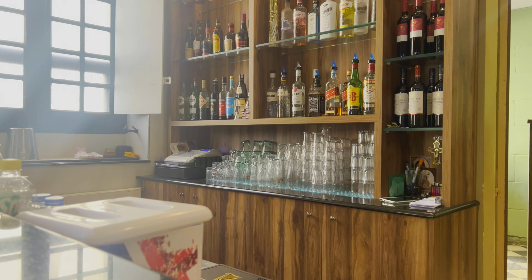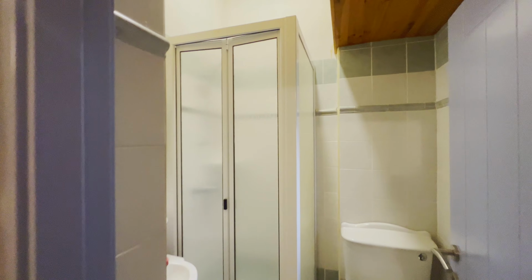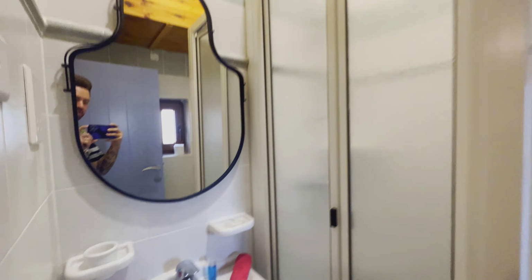And this is the room that I booked. Very cute, high ceilings, little TV, lovely bed, the flooring as well. And then come through here, and just like a nice basic bathroom.